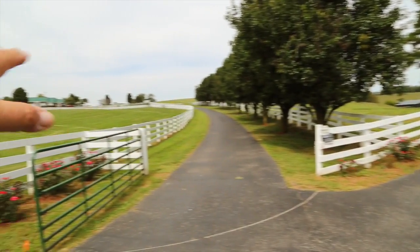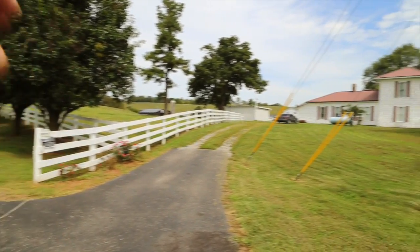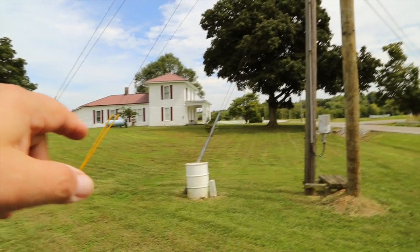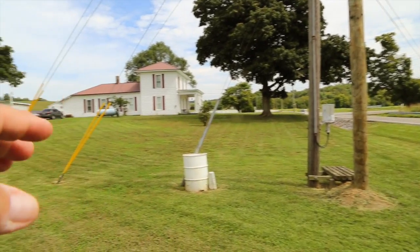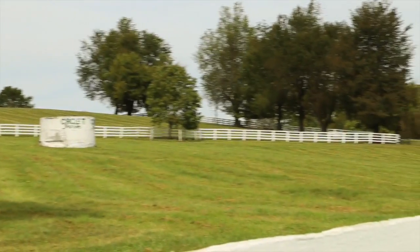We're not even going to show you inside because the guy's got a collection of stuff. So you can put all your big collectibles in here. And the second house here. So you got lots of road frontage here on this road. And let me get over on the other side. Can you believe how beautiful this is?